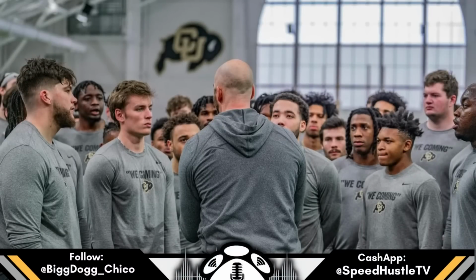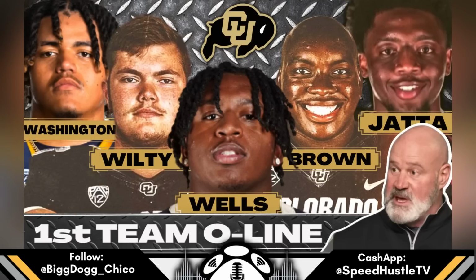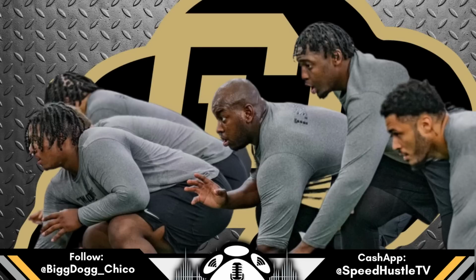One area that the Colorado Buffs really wanted to improve in this year was the offensive line. We're going to talk about the guys who are rolling with the first team so far in this winter workout season.